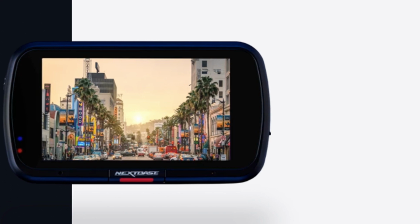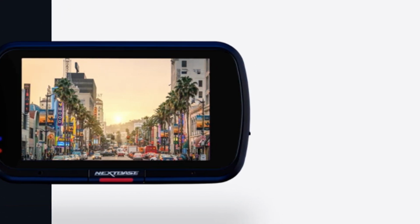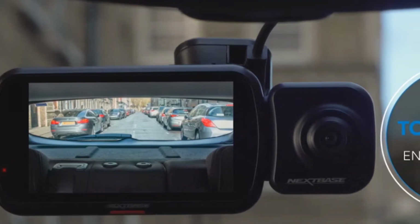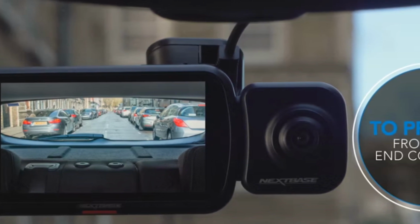Previously, Nextbase dash cams were a pain to use, often failing to give a stable connection between phone and camera to transfer stills and video, but that's all changed now. Setup is still a bit fiddly, and there are times when the Wi-Fi doesn't work, but we got some footage and imagery after a few tries.